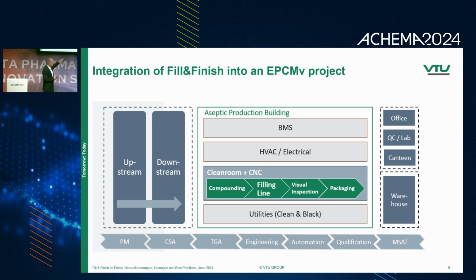And at the bottom we just indicate all the areas we can support the project, from project management over structure, architecture, HVAC, down to manufacturing, science and technology, the last one, which allows us to support customers in the transfer of processes from one side to the other, from small scale to large scale, from clinical batches to production batches. So we really try to offer a maximum and a full coverage of the value chain of a product.